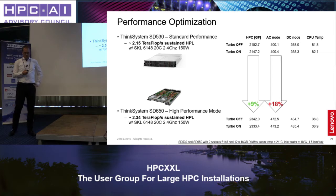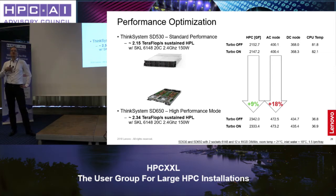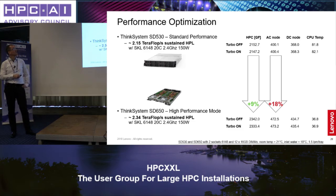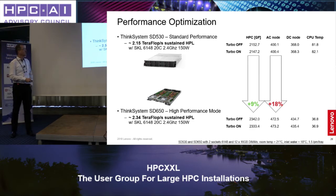So what could you do besides saving energy? You could also boost your performance if you want to. So this is the air-cooled system, same CPU compared to the water-cooled system, and you can get up to 10% more performance from the same CPU. The only difference is air-cooled versus water-cooled. And the reason you can see here you have a CPU temperature of 80 degrees, and here it's just 36. So very, very efficient cooling. In this case, the inlet water temperature was 18 degrees Celsius.